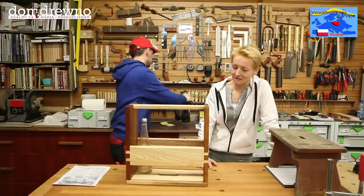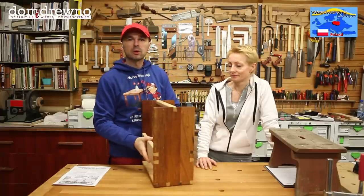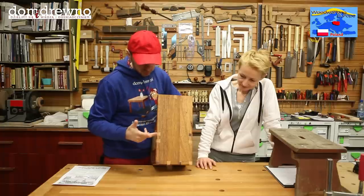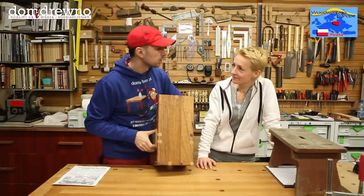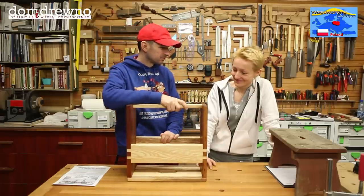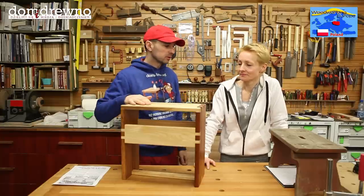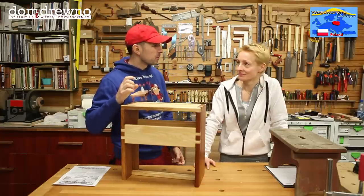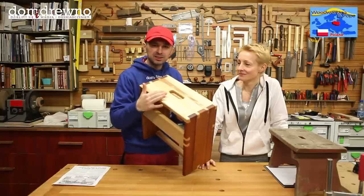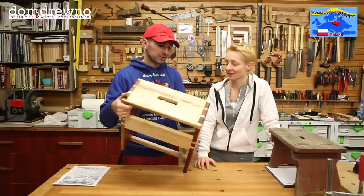Of course, I built it in a very traditional way. So you see all the joints are full through dovetail. Handmade, you will see. So this is it. I think it will be very useful here. Only one minus. It's so bright and clean now, so I will be a bit afraid to step on it. To step on it, yeah.